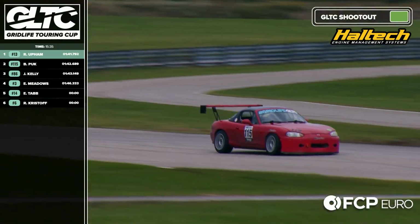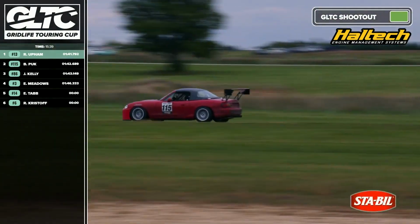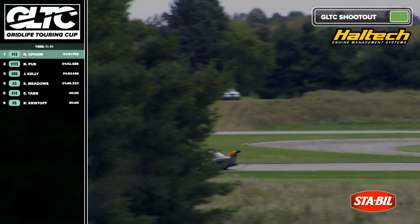And I have to feel like I owe an apology to Ryan Upham. We didn't really talk much. We didn't talk well of his lap, but it's clearly a fast lap, and everyone else had such different lines, too. Yeah. The Miata was just taking up so much more of the track when he was coming in.